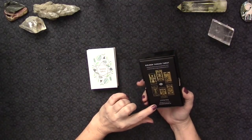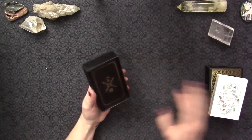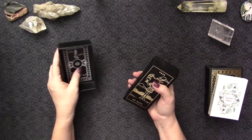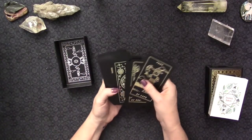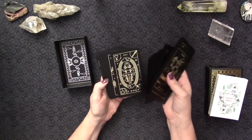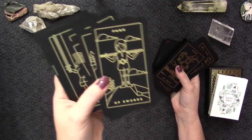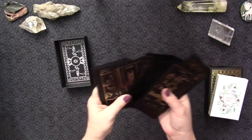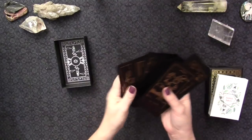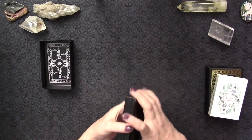Now, I have their Golden Thread tarot. I haven't done a walkthrough of this yet. I need to. It's very Rider-Waite Smith, but it's also pretty cool. I have to say, it's like being in a Zelda game. It has that old school Zelda feel to it, which is pretty awesome. I'm not gonna lie. But I'm just bringing this out to show you why.